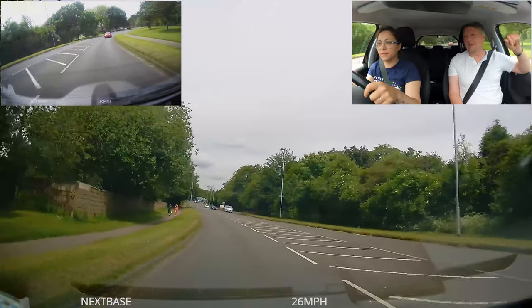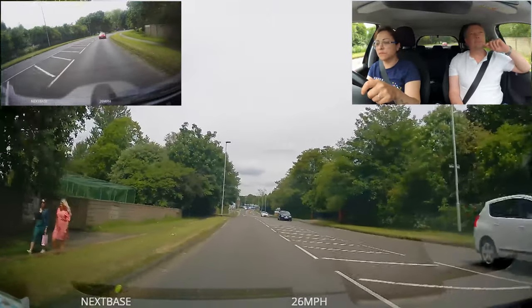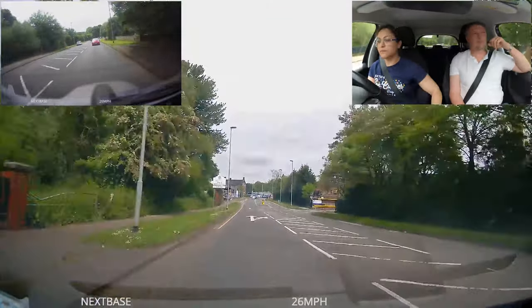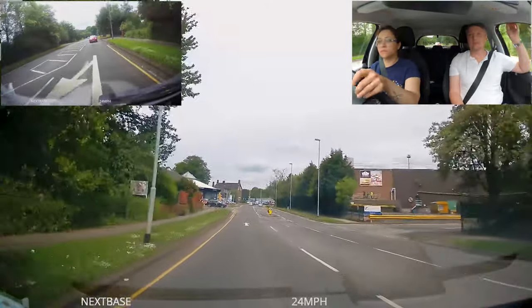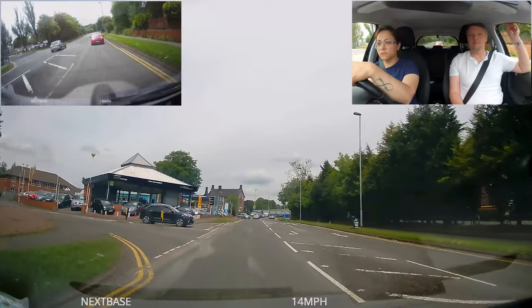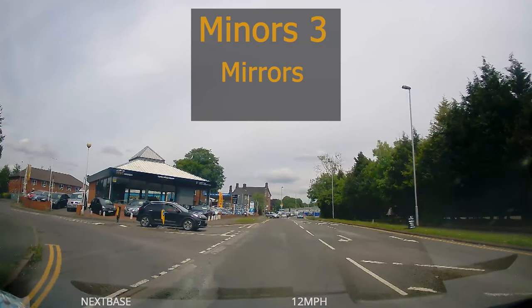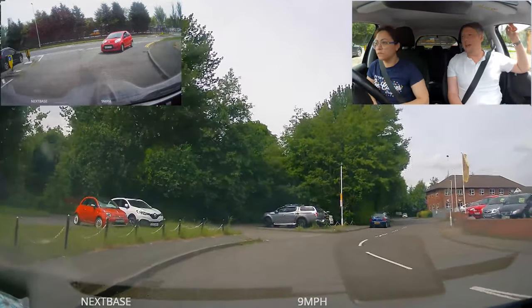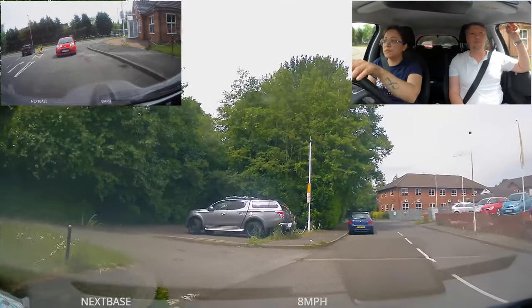We're going to take the next road on the left. And I finally caught you out, Alex. We turned left here and you forgot to check your left mirror. But in 40 minutes, absolutely fantastic. Alex, I'm more than happy to take you for your driving test. Well done. When it's safe to do so, could you pull over on the left? Yes.